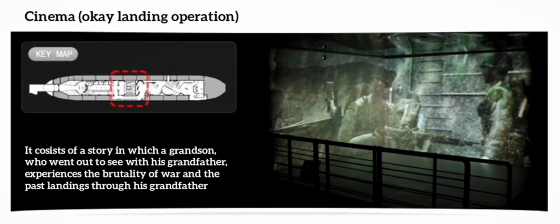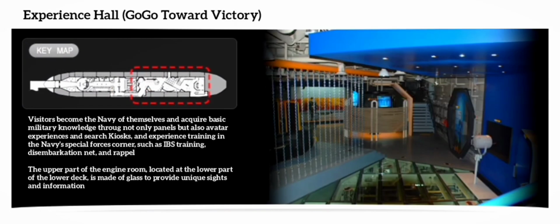Cinema, it tells the tale of a grandson who, along with his grandfather, went out to see the world. Through his grandfather, the grandson learns about the horrors of war and previous landings. Hall of Experience, through panels, avatar experiences, search kiosks, and more, visitors can transform into members of the Navy, learn fundamental military information, and experience training for the Navy's Special Forces, including IBS, disembarkation net, and rappel.